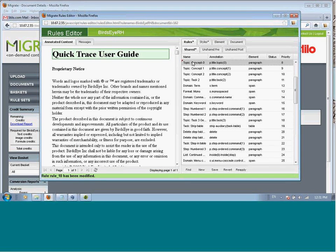So that's that one put together. If we want to see where that rule applies, we find the button, and anywhere that rule has matched, we'll have the green bars now in the left-hand pane.